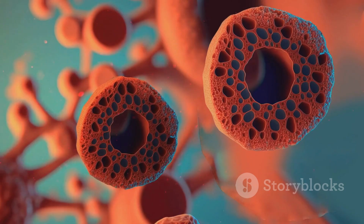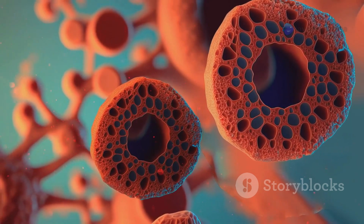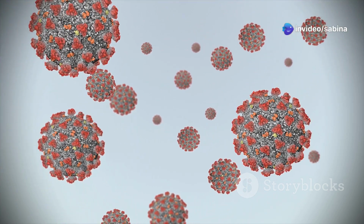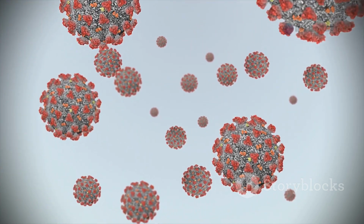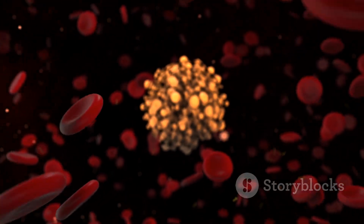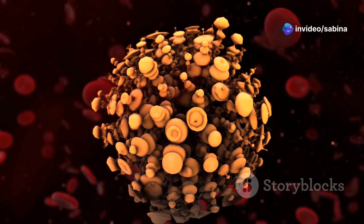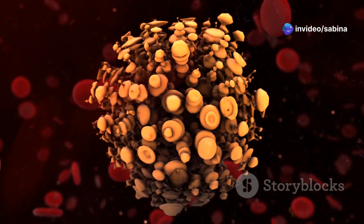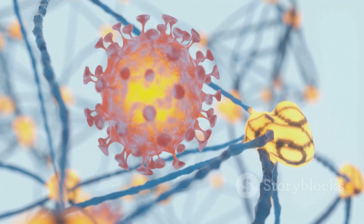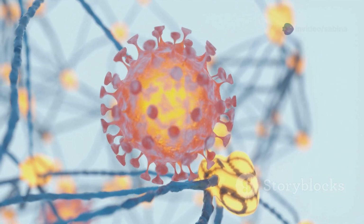Free ribosomes are like mobile construction crews, floating around the cytoplasm and building proteins that are needed within the cell itself. These proteins might be used for energy production, cell signaling, or maintaining cell structure. Ribosomes attached to the ER, on the other hand, are like specialized factories, producing proteins that are destined for secretion outside the cell or for insertion into cell membranes. The ER acts like a transportation system, helping to fold and transport these newly synthesized proteins to their final destinations.